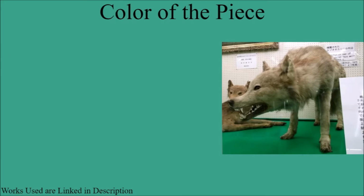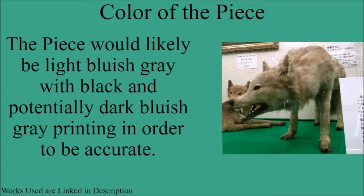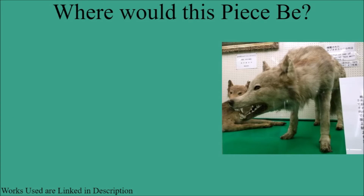Anyway, moving on to the color of the piece in order to be accurate. This would have to be mainly a light bluish gray piece with black for printing for the eyes and potentially dark bluish gray printing in order to be accurate. Finally, in terms of what this piece would have to be, is basically where this piece would even show up.